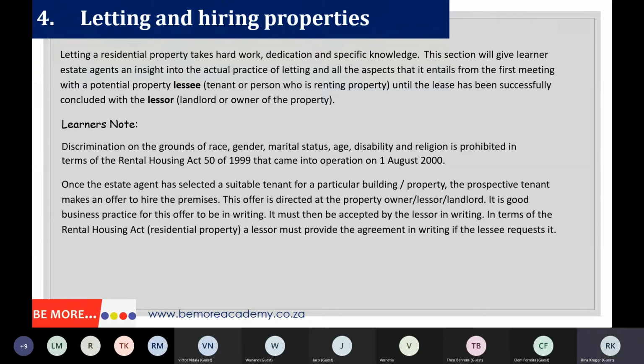Letting and hiring properties. Letting a residential property takes hard work, dedication, and specific knowledge. This section will give learner estate agents an insight into the actual process of letting and all the aspects that it entails, from the first meeting with a potential tenant, or person who is renting property, until the lease has been successfully concluded with the lessor, landlord, or owner of the property.